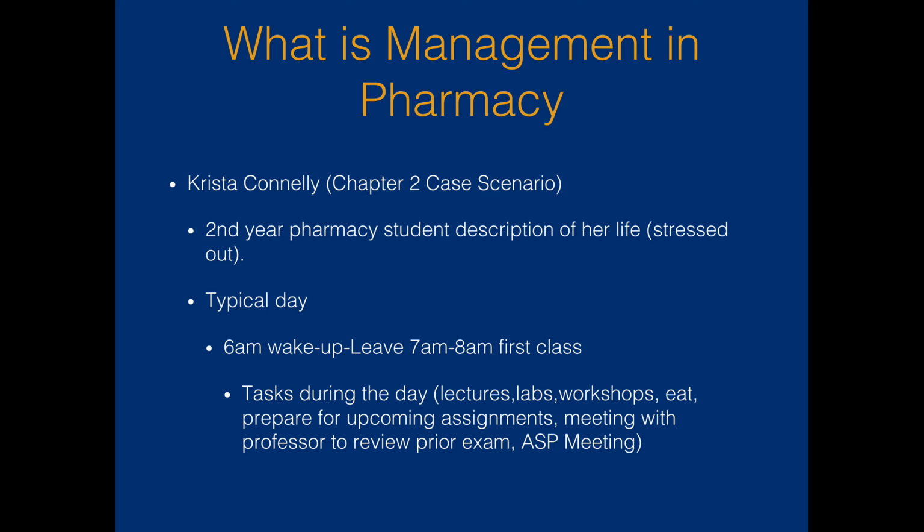But if you take a look at this case, and we'll be using the book this semester, as I mentioned in the syllabus, Pharmacy Management: Essentials for All Practice Settings, the 4th edition. And we'll be referring to cases and discussion questions in this book. So I open up with this.